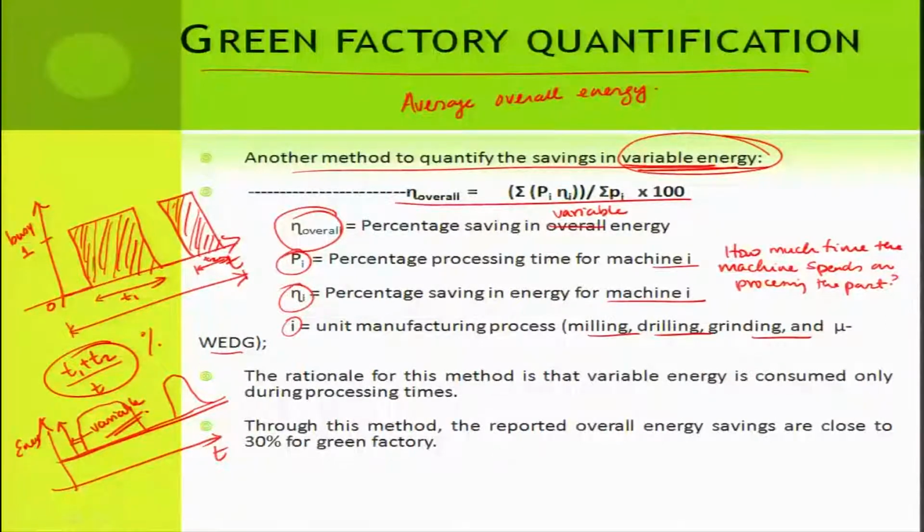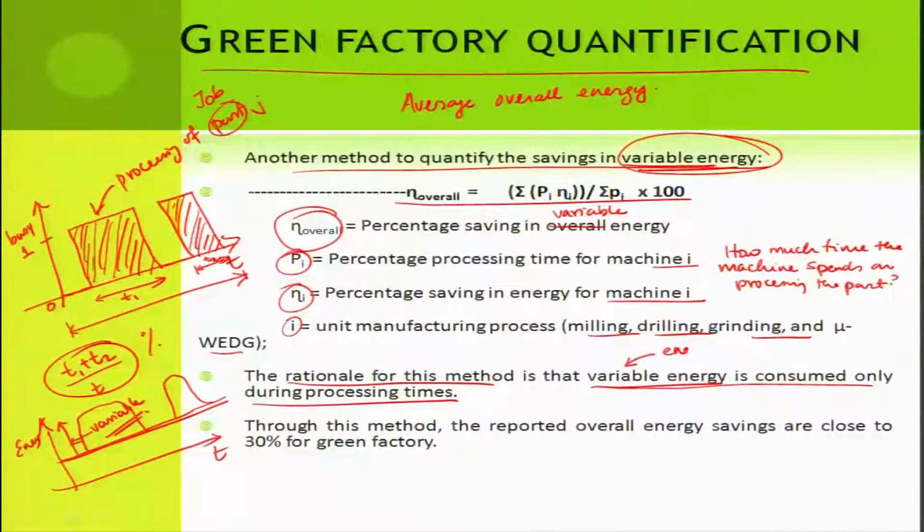The rationale behind this method, as I said earlier, is that variable energy is consumed only during processing times. So whenever you are processing part J, or job J, it doesn't matter which you call it, only then will the machine consume additional energy. That variable energy is the energy used to process a given job J.